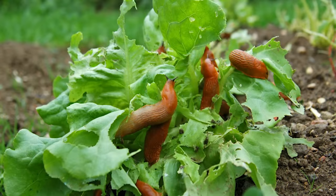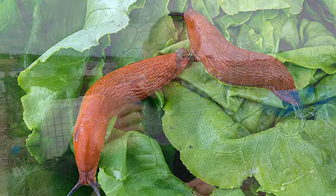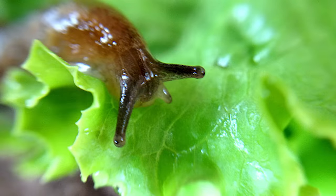Slugs in the garden can be problematic, devouring seed starts and mature plants that you've invested your time in. Every single gardener is going to have to deal with them at some stage, but they can be awkward to deal with because of their numbers and because of the sheer fact that they tend to feed during the night or only on rainy days.